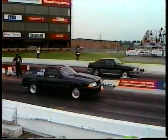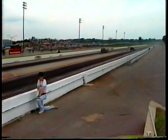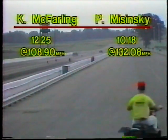Here's the hottest of the new generation cars of the first round we caught, this race between Peter Mazinski's blue Mustang and Ken McFarling's black and gray Stang. Ken laid down a near-perfect reaction time, but Peter's 580-horsepower pony car ate up the track.